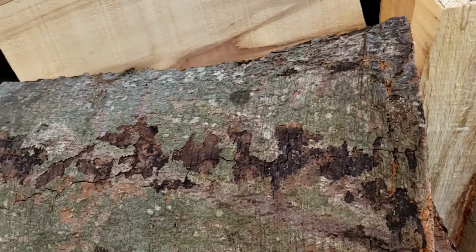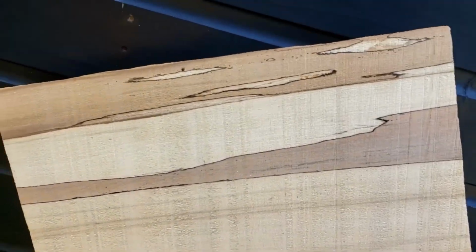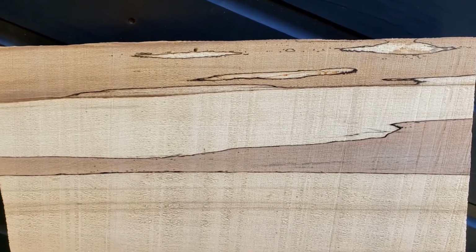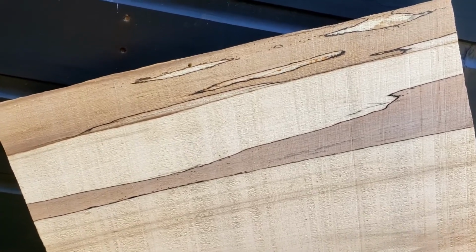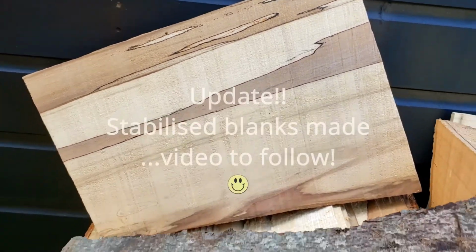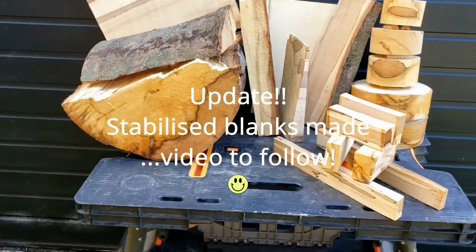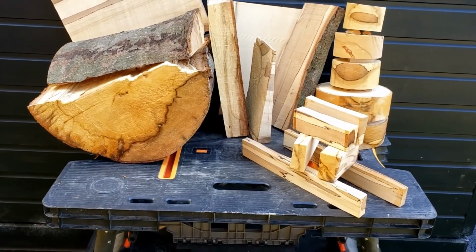Right, the 2 pieces of wood that you see here, I may process this piece and make some stabilized spalted beech pens. If you'd like to see me do that, just give me a shout and I'll make another video on how I do that. The log at the bottom still has to be processed, which I'll maybe do next week.